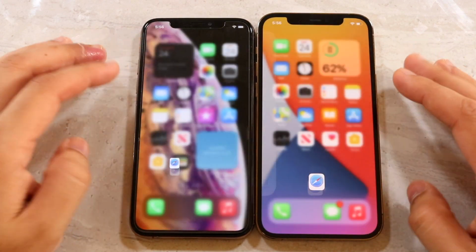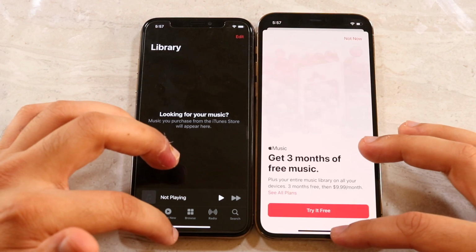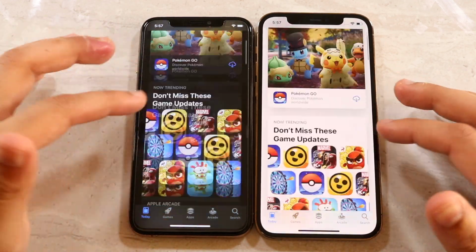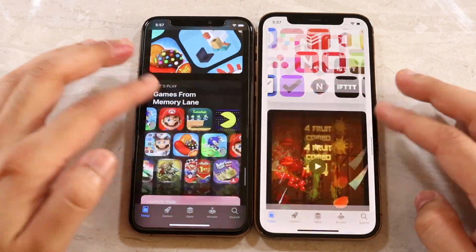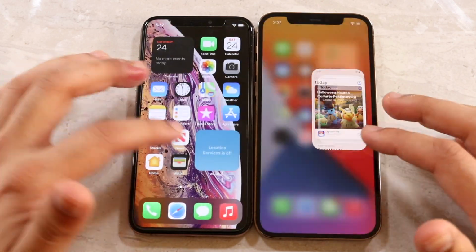Like I've stated before, it's been a pretty consistent ride. Music, 3, 2, 1, and we've been getting these pop-ups, so I don't really know which one was the faster one. We can do the App Store, 3, 2, 1. And definitely the iPhone 12 Pro was the faster one there, as you guys saw scrolling through. They look about the same here too. Actually, the 12 Pro may look a little bit smoother. The XS is kind of not glitchy, but it definitely just seems like the 12 Pro may be a little bit smoother.